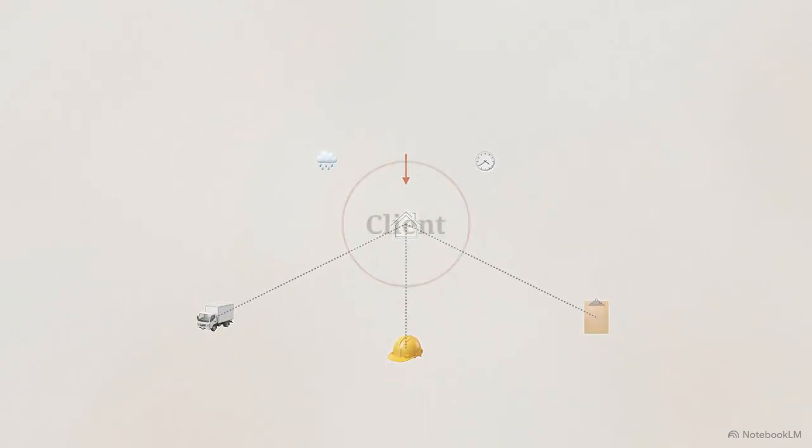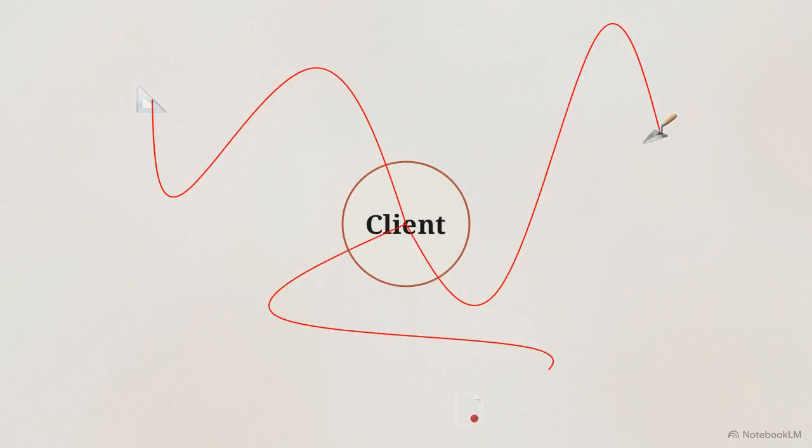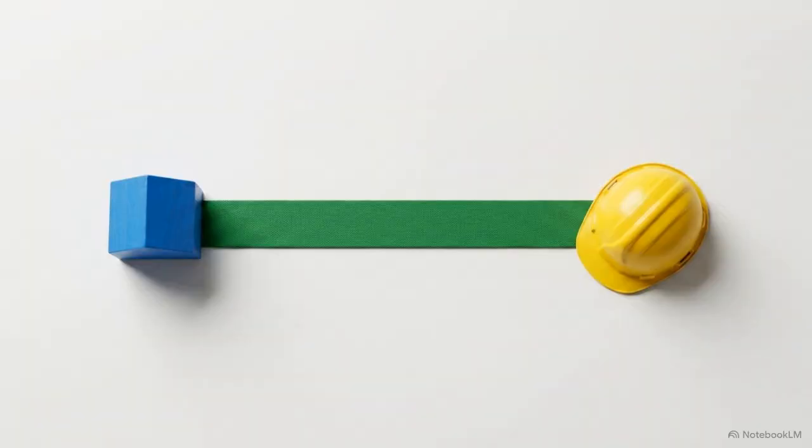This network map illustrates the core problem with traditional home building: fragmented construction. When clients juggle independent architects, masons, and material suppliers, crucial details fall through the cracks. A turnkey approach solves this by centralizing all management into a single point of contact.